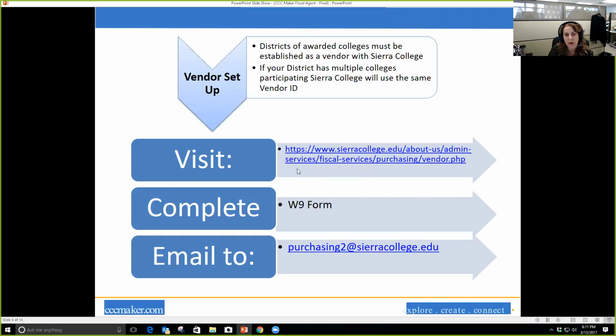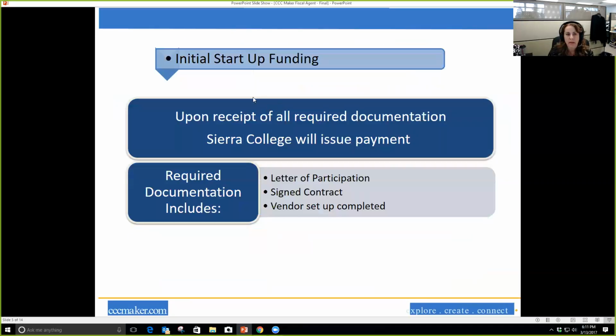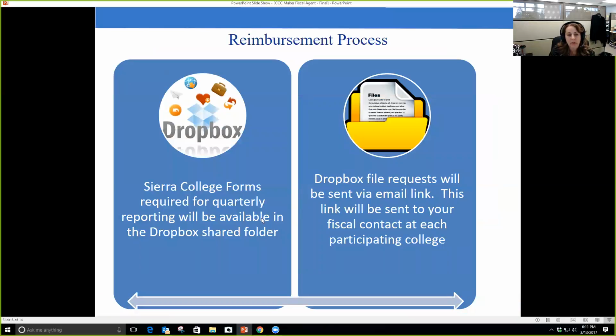If you just go to this PowerPoint, it's going to give you a link to our website and how you will be setting that up. So you can click right on the PowerPoint, and this will be in the shared folder as well. So the initial startup funding, upon receipt of your letter, your contract, and your vendor set up, we are going to send out the payment.